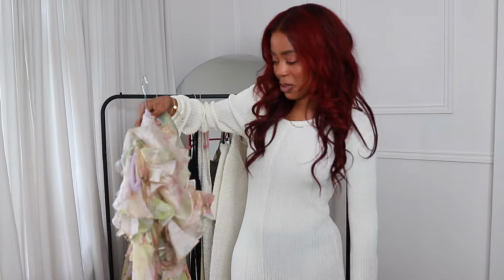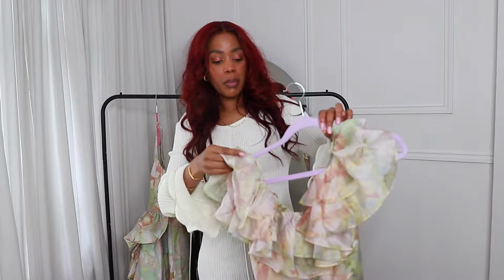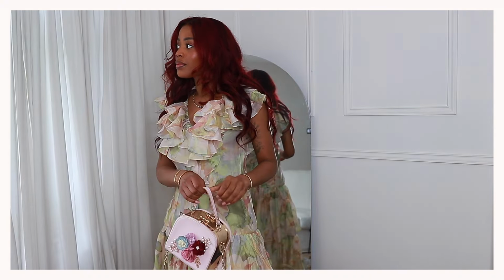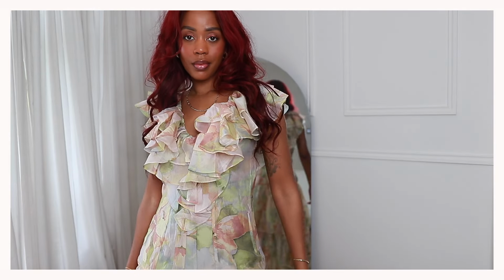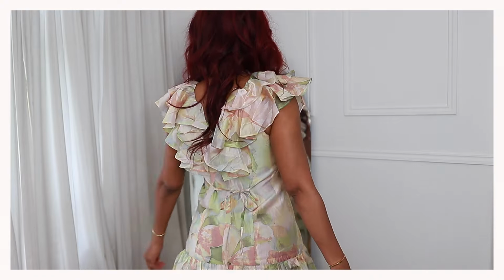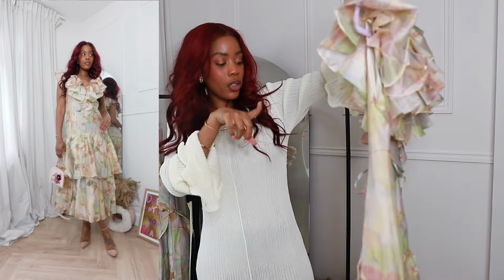Okay, my second floral dress is this one. I think I kind of prefer this one, just simply because I think this is a little bit more of an occasion wear piece. If you've got a garden party, a baby shower, a wedding, this is going to be the one that stands out a little better. It doesn't have an elasticated waist. It just has a tie at the back, which obviously if you tie it a bit too tight, it's going to ripple, so it ain't going to look so hot.